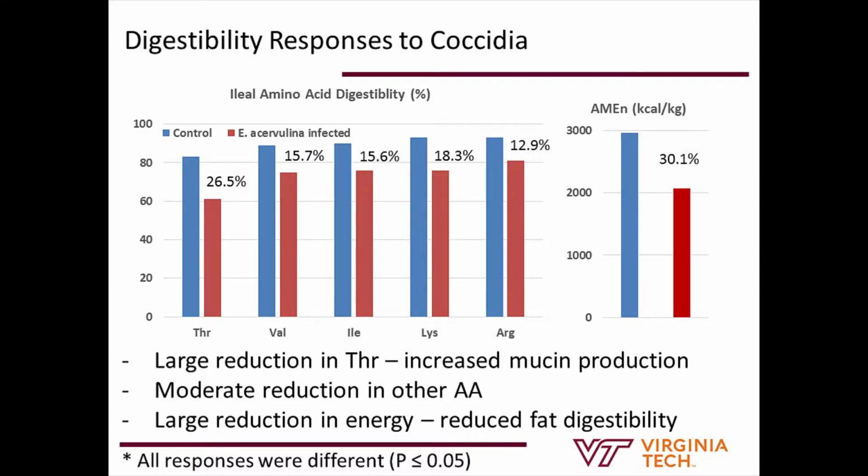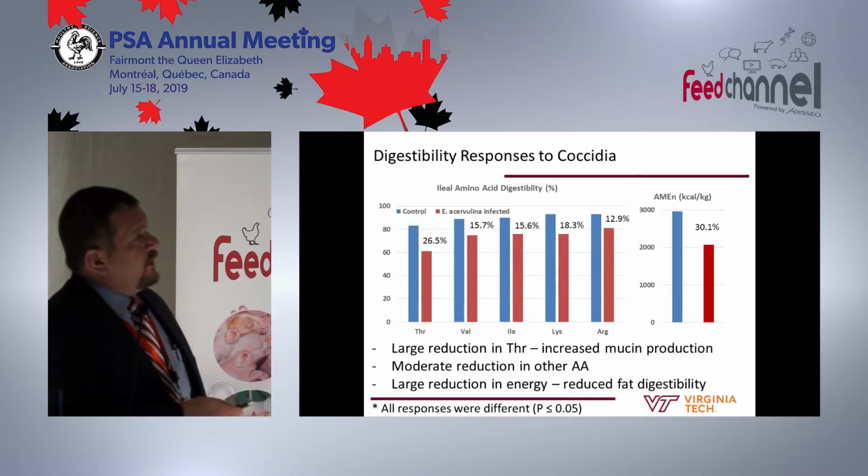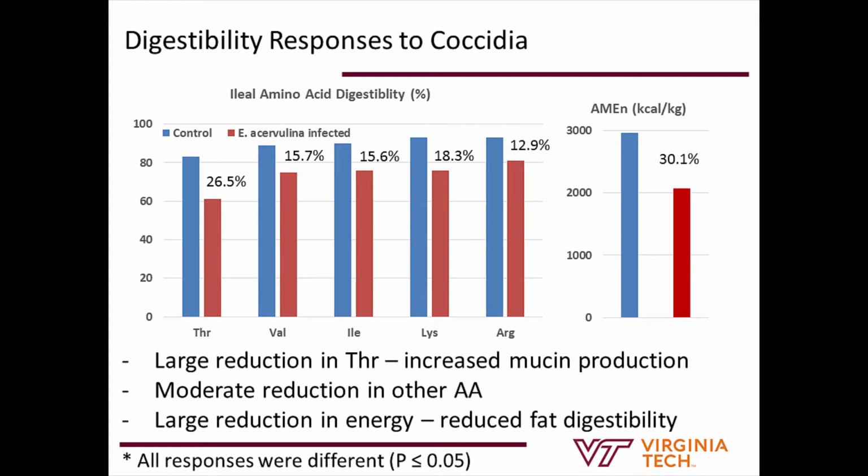So we've got some digestibility data here, and this was done back in Dr. Parsons' lab. We did both some amino acid digestibility, and then we also did AMEn. And what I want to point out here is you'll see there's a little bit of variation here. Threonine was about 30%, 25%. The rest of them were pretty close to between 12 and 18.